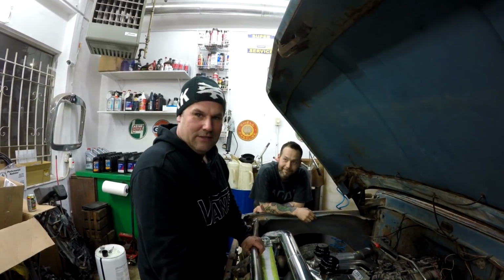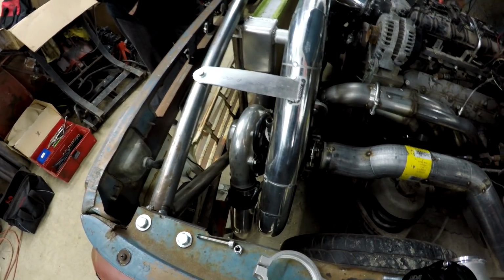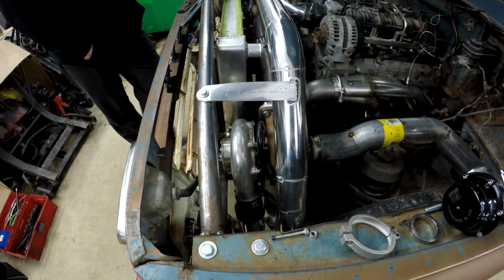A couple Turbskis on it. What are they again? 7665. Okay, same as the Whack Shack Notch had originally. I think they're actually the same brand, possibly. Who knows? I think so, yeah. Yeah, they're CX Racing. Guaranteed to make some kind of boost.